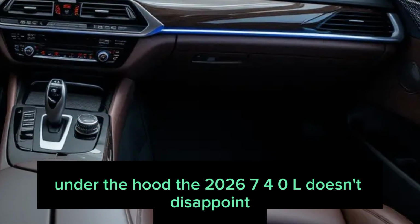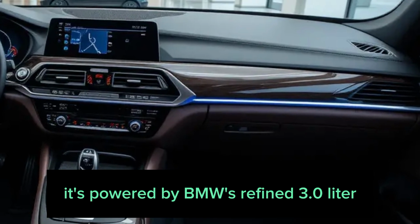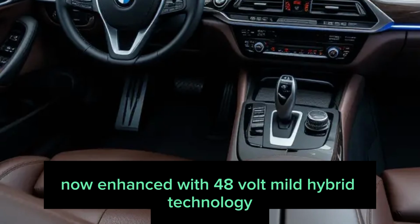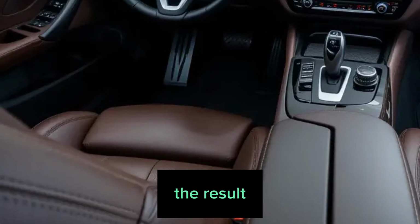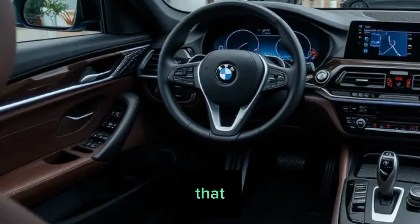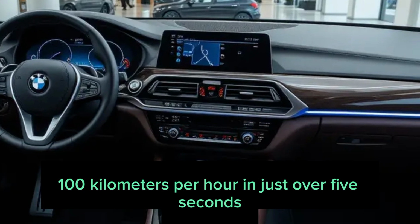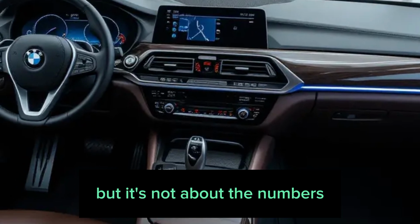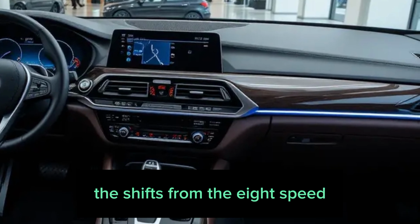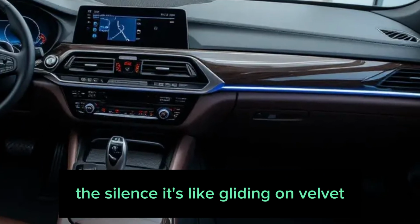Under the hood, the 2026 740Li doesn't disappoint. It's powered by BMW's refined 3.0-liter TwinPower Turbo inline-6 engine, now enhanced with 48-volt mild hybrid technology. The result: around 375 horsepower and effortless torque delivery that pushes this nearly two-ton luxury sedan from 0 to 100 kilometers per hour in just over 5 seconds. But it's not about the numbers, it's about how it feels. The power delivery is creamy. The shifts from the 8-speed automatic are imperceptible, and the silence feels like gliding on velvet.